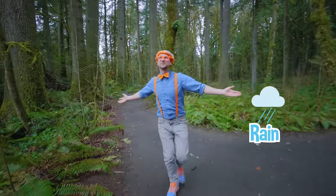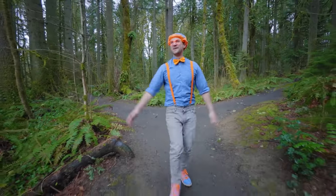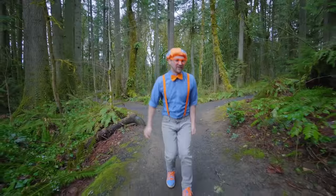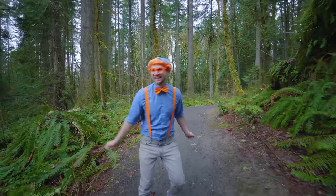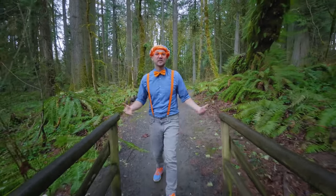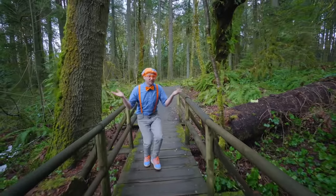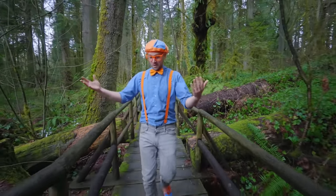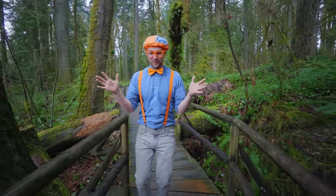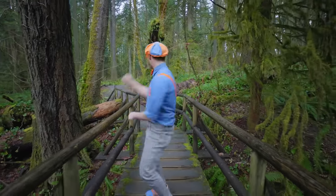Wow, it's raining. I love the rain. Have you ever danced in the rain before? Woo, it's so fun. Our planet has so many different climates. And right now, I'm in a rainy forest. Wow, this is so cool. Oh, it's really pouring now. Makes me so happy. Woo.